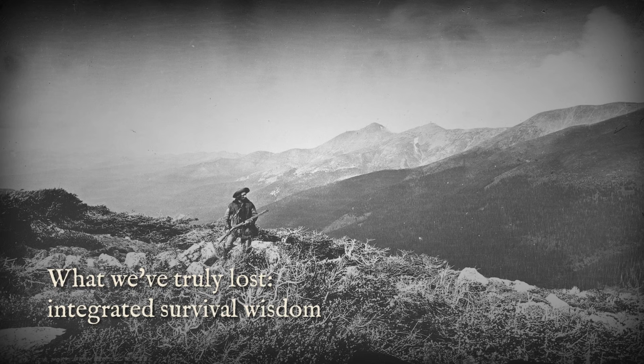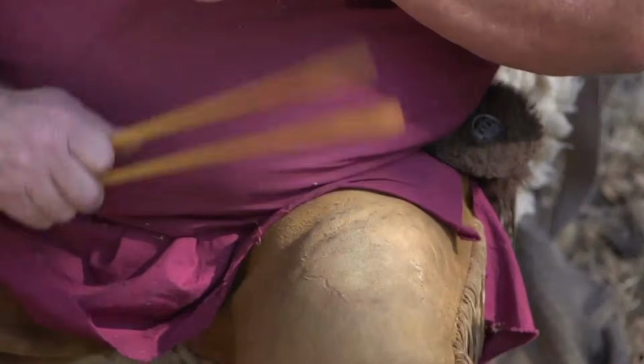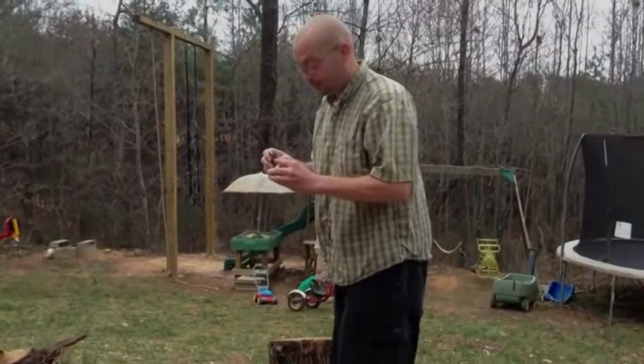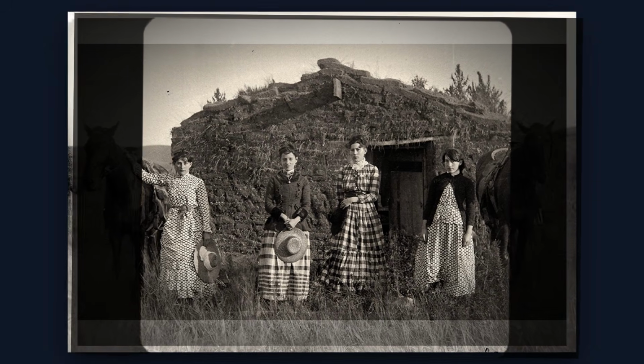The question is not whether mountain man survival knowledge was superior. The evidence is overwhelming. These techniques kept men alive for years in conditions that would kill most modern preppers within days. The question is whether we are willing to learn what our great-grandfathers knew before that knowledge disappears completely.